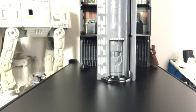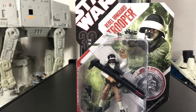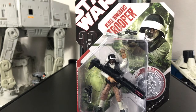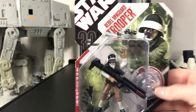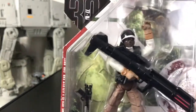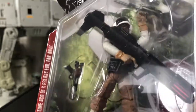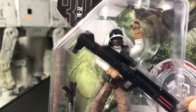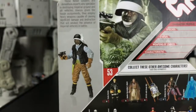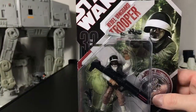Okay, let's add on to the Rebel forces. Here we have Rebel Vanguard Trooper, my first one, Star Wars 30th. And again, $12 I picked him up for. I like army builders, I really do. And this is my first Vanguard, and what a cannon. Plus, he's got his blaster pistol, which is cool. And he's got, looks like swivel at the forearms. And he's kind of got a wide stance, but that's fine. I'm glad to have a demolitions expert. Right on. Looking forward to doing a review on this guy in the future.